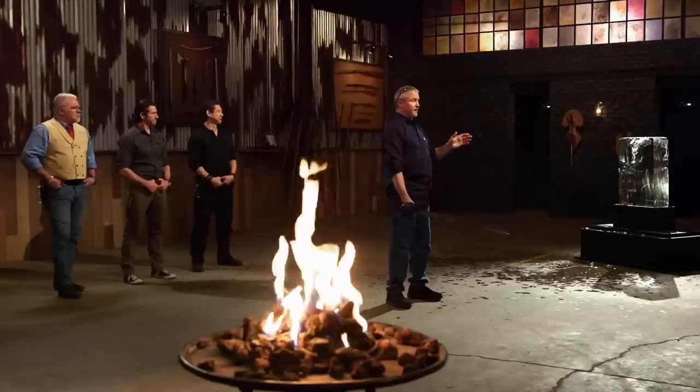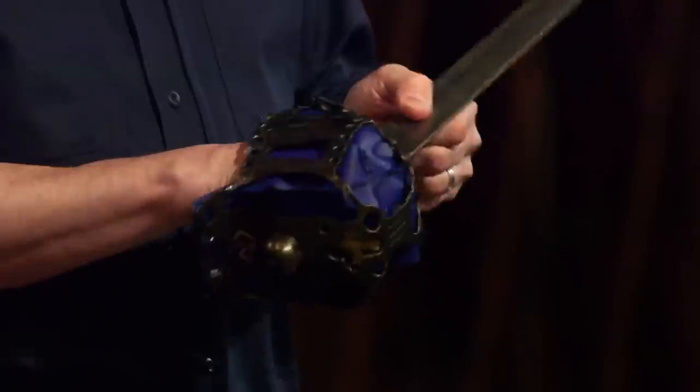Billy, nice job. Thank you. I'm sure you could see when I was striking that, the blade flexed all over the place and came right back to where it was in the beginning. Everything's tight. Nice job. Thank you very much.